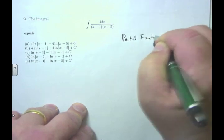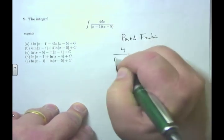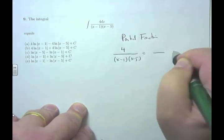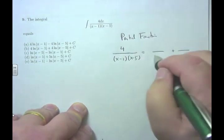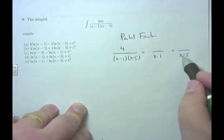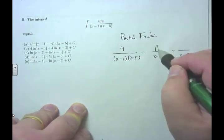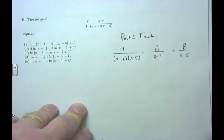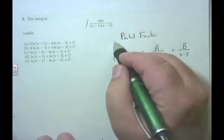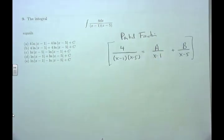So partial fractions, you're going to take the 4 over x minus 1 times x minus 5, and you're going to break it up over its little denominators, which is x minus 1 and x minus 5. And being these are degree 1, the numerators have to be a degree less, degree 0, which means they're going to be constants, A and B. Now, what I do next is I clear denominators.